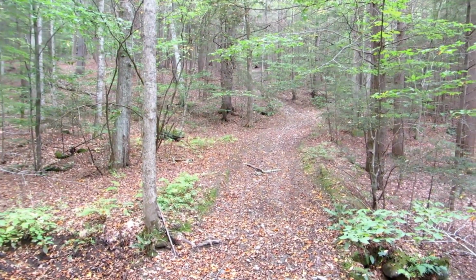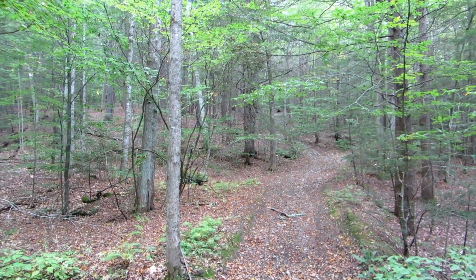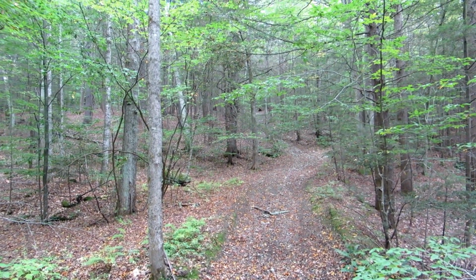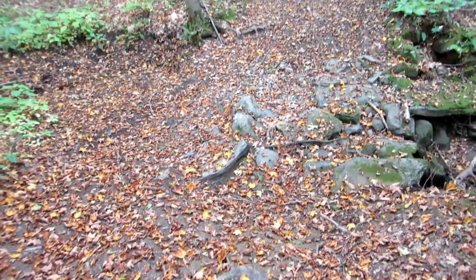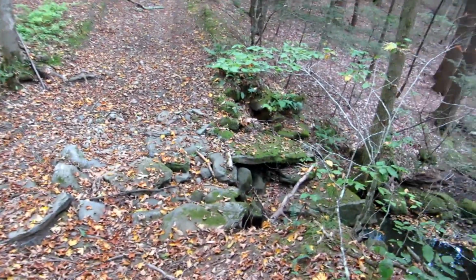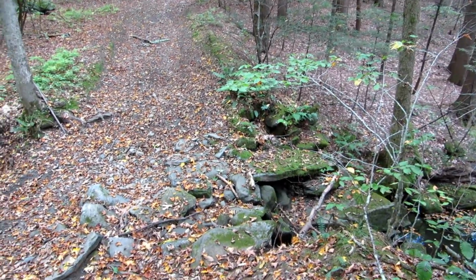So that's interesting. I did not expect it to be this much. And so I am very pleased to see that there really is an Eastman Road. Even though it looks kind of treacherous right here, it would not be easy to navigate with anything but maybe a Jeep.